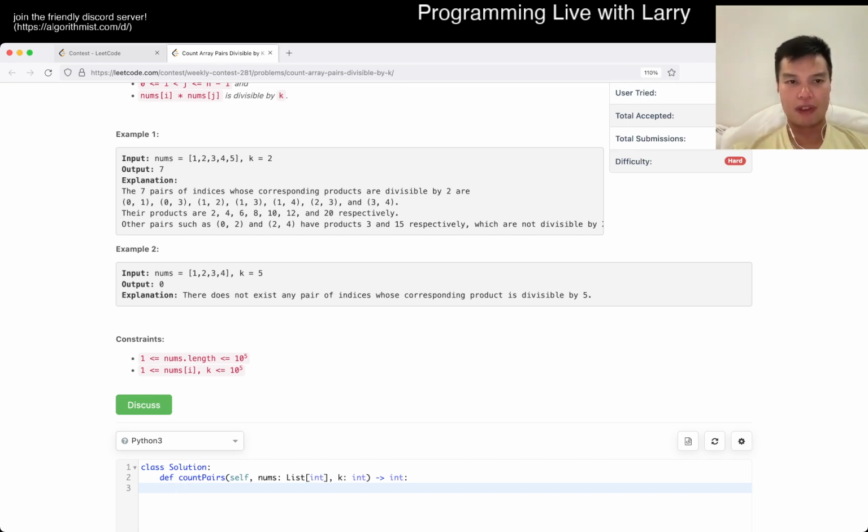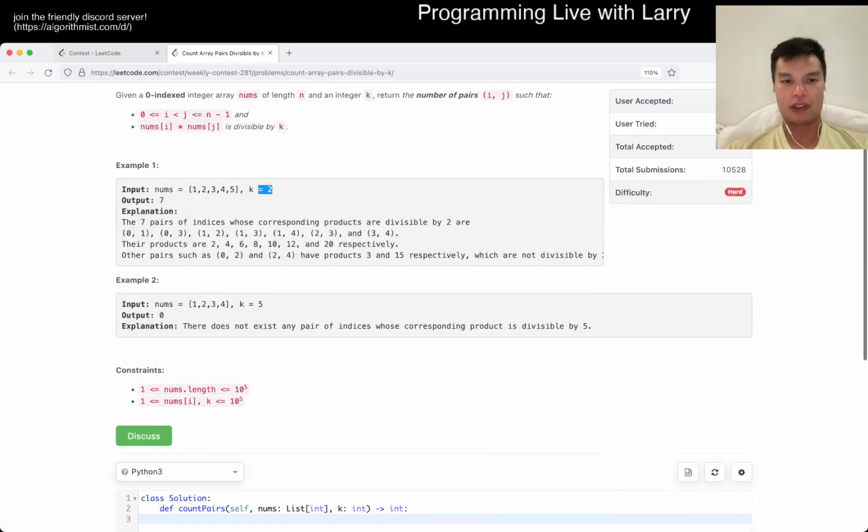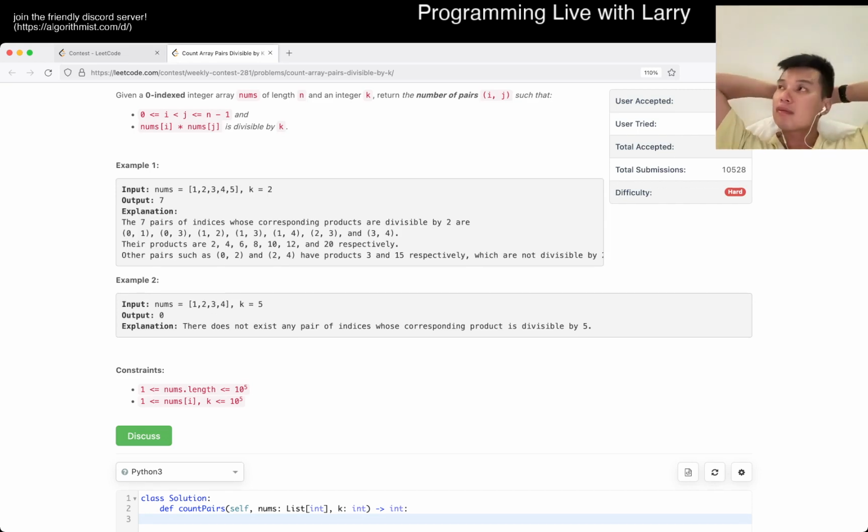Like for example, 4, we already have enough 2s. So that means that any other number will work. How do I say that? 5, for example, how do you... k right now here for 2 and 5 is prime, but... Let's say k is 10, right? K is 10, then you have 2 times 5 as k. Then you have... How do you separate them out? Because you have like a 4, so 4 would still need a 5.